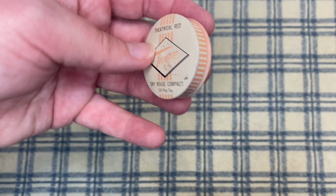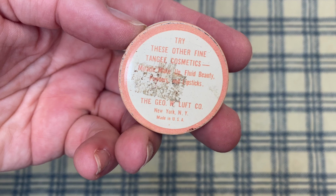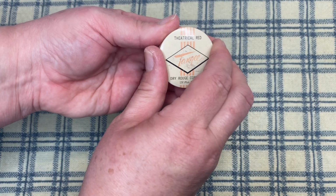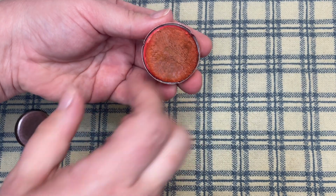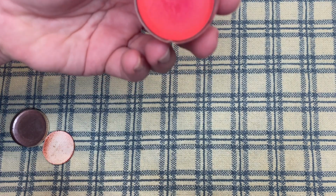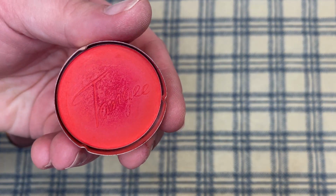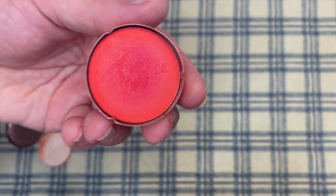Let's see. Oh, this one does have stuff in it. Okay. Same thing. The poor little puff. So it looks like these are brand new, except, unfortunately, the little puff over time is just going to disintegrate. But this one actually still has the logo stamped on it. So this is a brand new rouge, Theatrical Red. Oh my goodness. It says 15 cents plus tax for that.